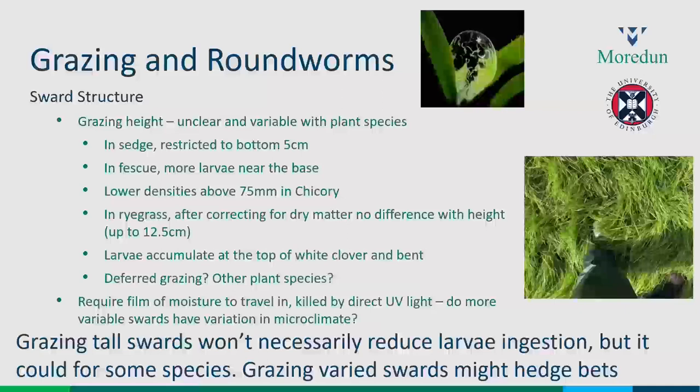Then thinking about the sward structure, the height of the grazing, so the height of the plants and how far up the worms have to climb from the bottom of the plant up to the top in order to get eaten. And different plants are variably difficult to climb, essentially.